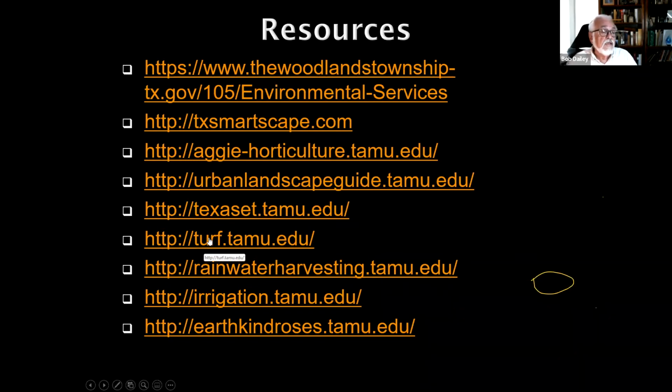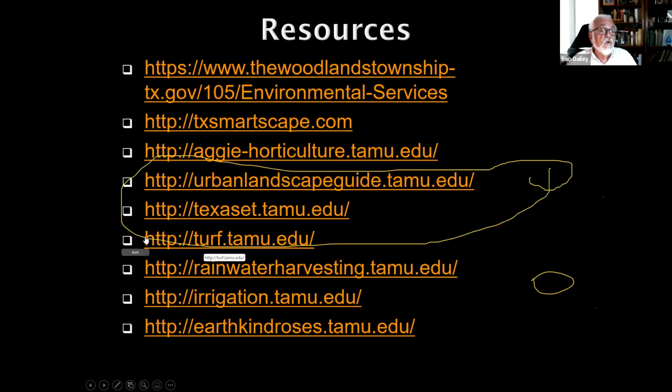This is Turf. Aggie Turf is a great place if you want to learn a little bit more about it. Rainwater harvesting, they've got a really great thing on there. There's also a book on rainwater harvesting at the Texas Water Development Board. You can go there and download an entire book on rainwater harvesting. And here's another one: irrigation, a whole lot of information on irrigation, and Earthkind. This is Earthkind roses, but there is a whole section on Earthkind plants.